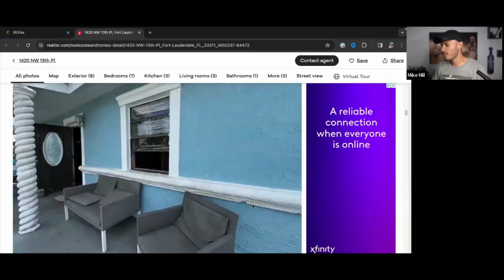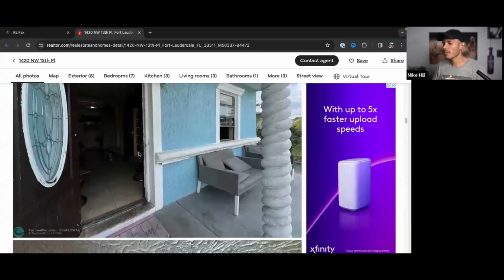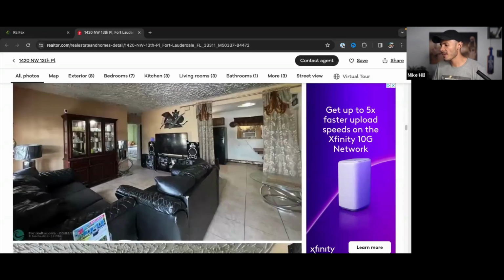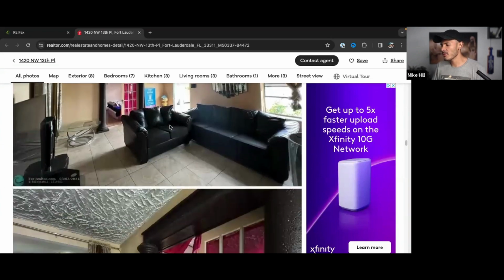You can see this needs to be painted. I got some chipping on the outside. The windows look very old, so those probably need to be replaced. So now I'm looking for opportunities to improve on the property. That means I can sell this. These type of ceilings, this is old school. Any rehabber will come in and redo this. This looks pretty bad for the most part, okay? Tile floors, those actually look pretty good.